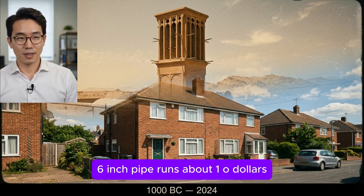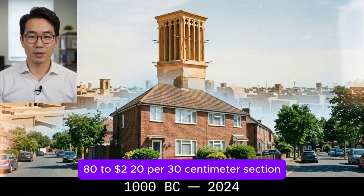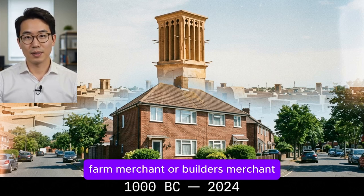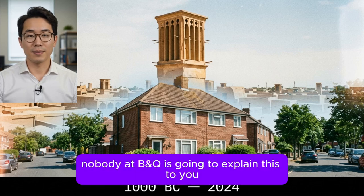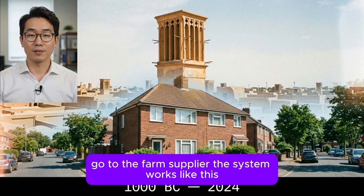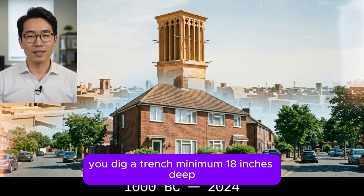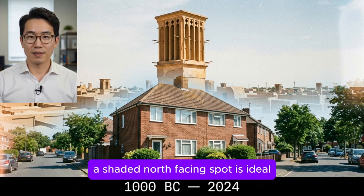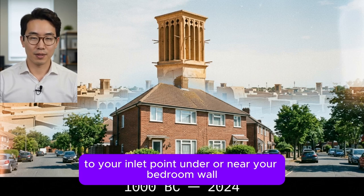Terracotta 6-inch pipe runs about $1.80 to $2.20 per 30 centimeter section at any agricultural supplier, farm merchant, or builder's merchant. Nobody at B&Q is going to explain this to you. Go to the farm supplier. The system works like this. You dig a trench, minimum 18 inches deep, ideally 24 inches. The trench runs from an outdoor intake point, a shaded north-facing spot is ideal, to your inlet point under or near your bedroom wall.